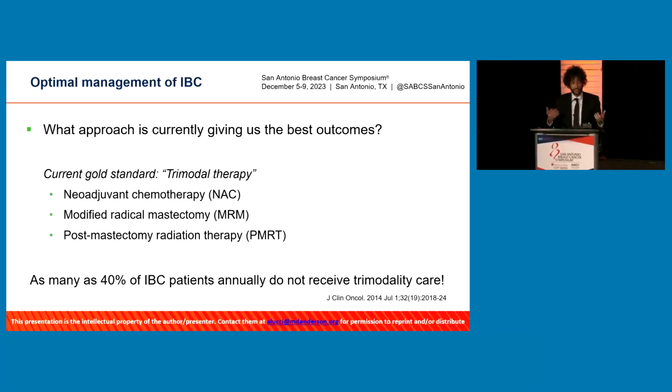So what has given us the best outcome so far? I would say trimodal therapy. We know that when you use appropriate neoadjuvant chemotherapy, and we can't talk about that because we only have 25 minutes, that's a whole other talk, but when you use the appropriate neoadjuvant therapy, followed by modified radical mastectomy, which includes removing the lymph nodes from the axilla, and then post-mastectomy radiation therapy, that appears to give us the best outcome. But what appears to be happening is that at least 40% of patients have not received this trimodal care.